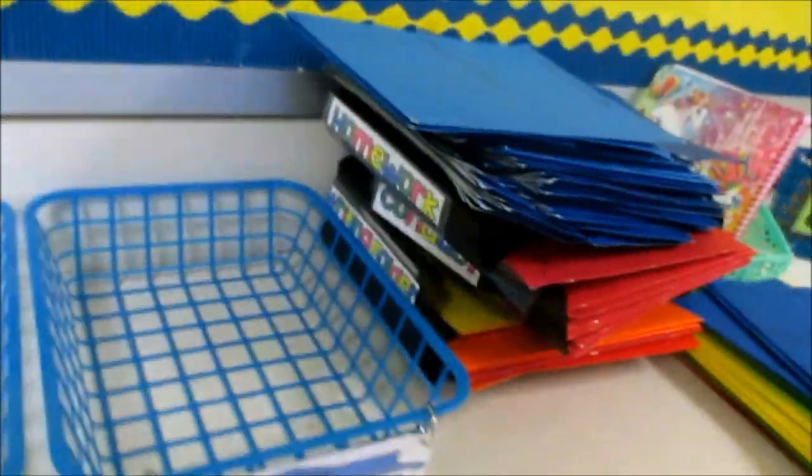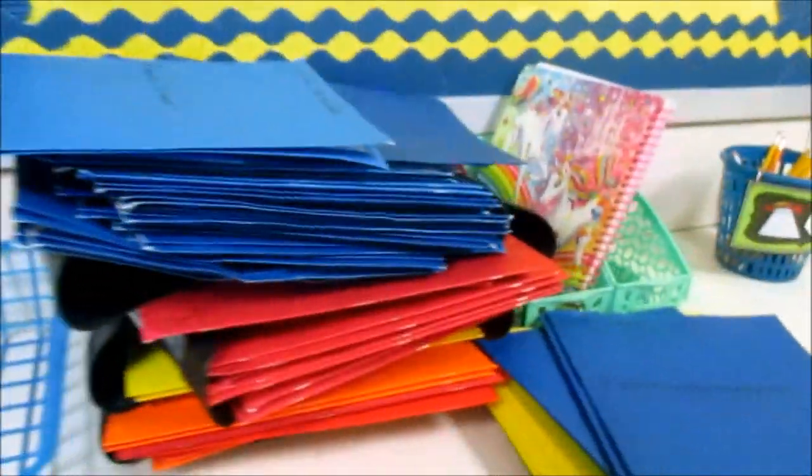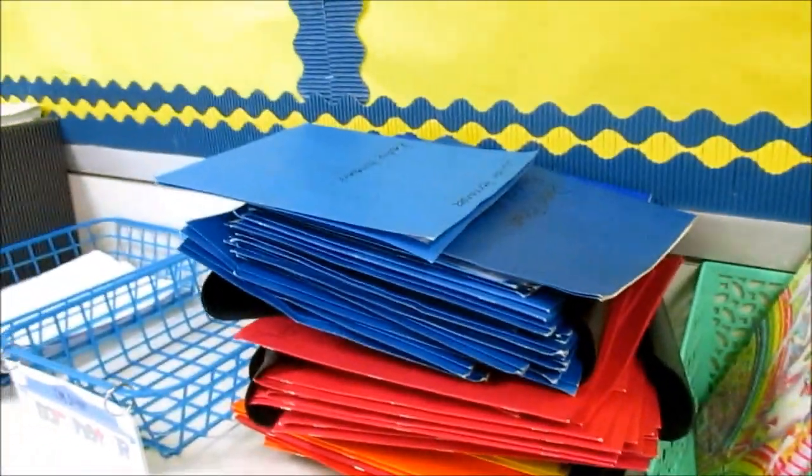Okay, one thing that I thought I had taken care of, I've changed this twice and it's still not working. I need to find another system. I had the stackable colored trays that I thought they were going to put the folders in, but these folders were too wide to fit in there either way I put it, so I thought maybe the wider ones would work, but they're too shallow. So this is what it looks like. So it's just a mess. So I need to find another system. System number 3. We'll see what happens with that.